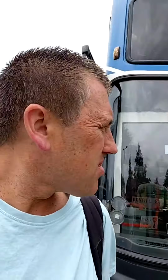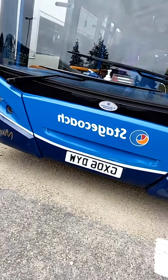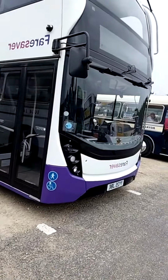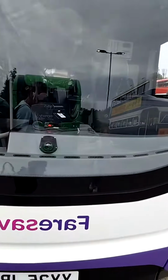So that's obviously a bus. Then you've got Stagecoach, and it says 27517. It's obviously got Matilda on it. You got Fare Saver, which are based in Chippenham. This is the new one. This is one of the brand new ones, I believe. Fare Saver. Yeah. Whatever.